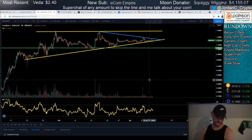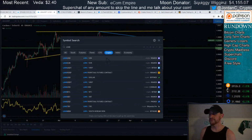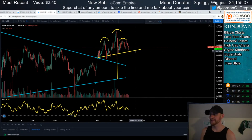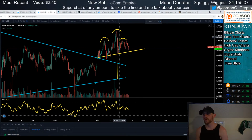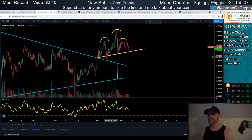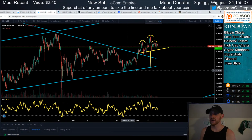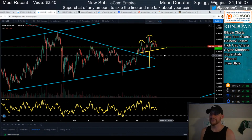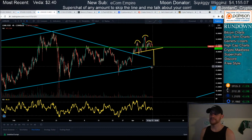So that's Cardano. Let's take a look at Chainlink. For all you Link Marines in here, I know there's a ton of Link Marines. Chainlink hasn't quite confirmed that inverse head and shoulders. Hasn't quite done it yet. Now, if you continue down here, you break this upwards sloping support line, this yellow line, your measured move target is back down to the bottom of your triangle. So we'll see if that does end up playing out over the course of time, but it hasn't happened yet.